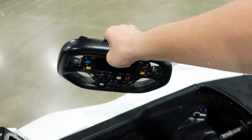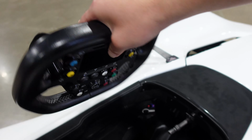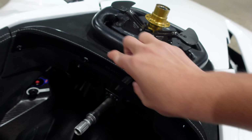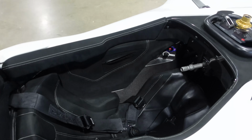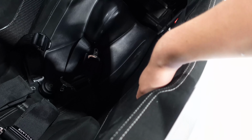Got to be careful because this is worth a lot of money. Carbon fiber paddle shifters back there too. And then they have this little Alcantara ledge for you to set it down on. No actual windshield, but we have this little deflector screen. Regardless, I'm still gonna wear a helmet when driving this thing because I don't want a bird or rock or bee in the face or something. We have these zippered pockets on the side for a tiny bit of storage, probably put your phone in there.